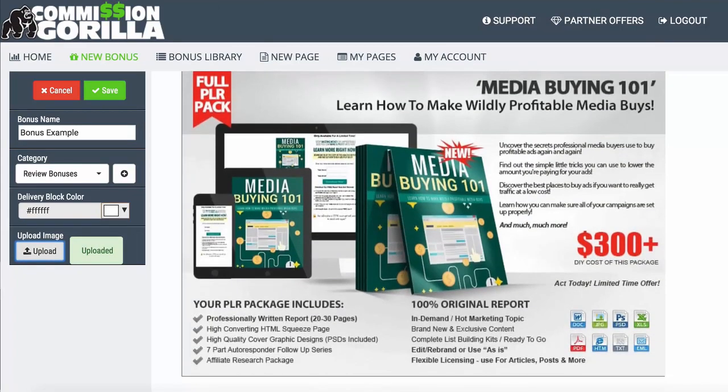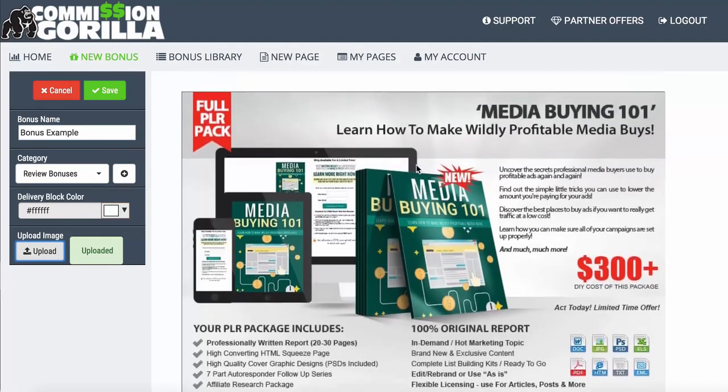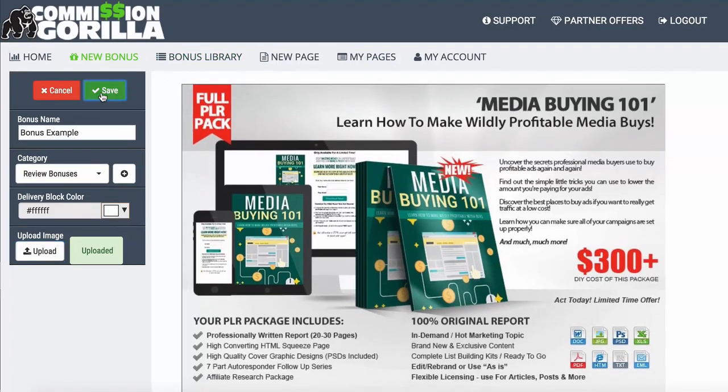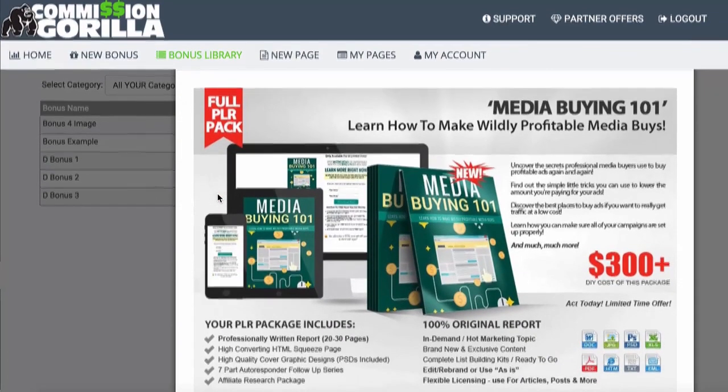So now that has gone ahead and added a very nice image that we've had made up that I can now use as a bonus block in Commission Gorilla. So now that that's done, I'm going to hit save, and that's going to go ahead and add that to my now bonus library. Okay, so you can see bonus example. This is the one that we just added to our account.